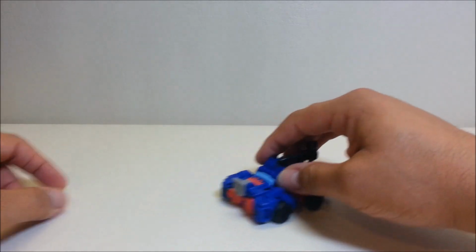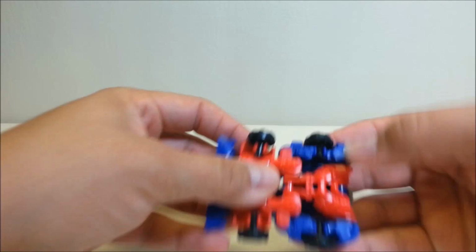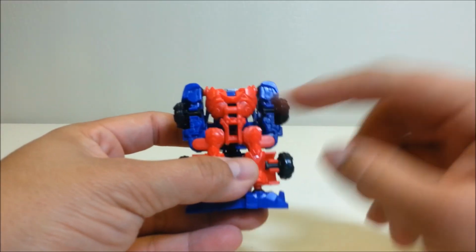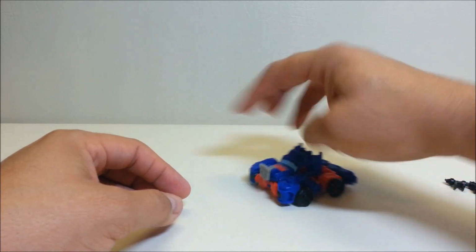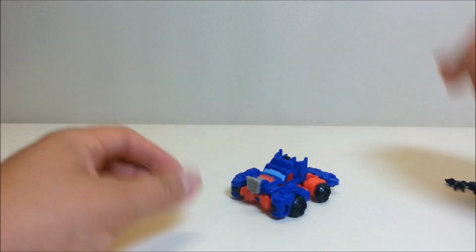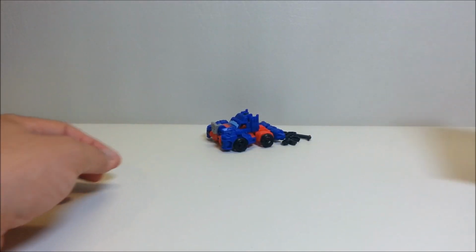He rolls okay for what a Constructbot is. If you can see, the wheels are just kind of pegged in there. So he can roll, but you don't put him on the track and expect him to go down the track, because he's not going to go down the track. It doesn't roll all that great.